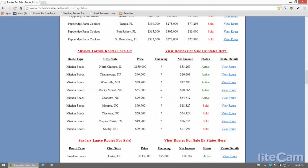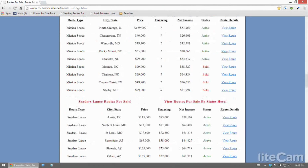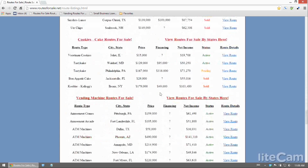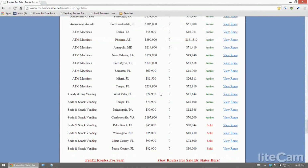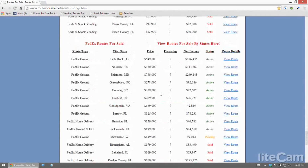Mission tortilla routes are pretty popular across the nation. We also have Snyder's Lance, various chip routes. We have another agent that handles ATM and soda and snack vending machine type routes, as well as bulk candy. And we also get into FedEx routes. We are not limited to these routes, but these are the most popular ones that we do represent from time to time. We do get other routes like pharmaceutical routes and things of that nature.